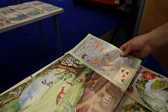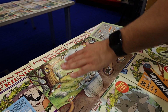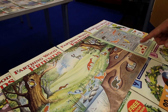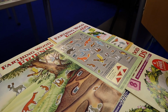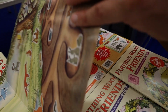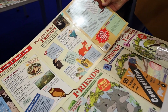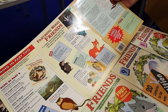So here is the completed sticker board. As you can see, this is the sticker board, and here are the stickers, and these are the characters. There are 4 free tokens to collect as well, to enter for a competition for a free t-shirt. And this is the back of the sticker board, showing the different features of the magazines.